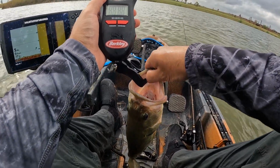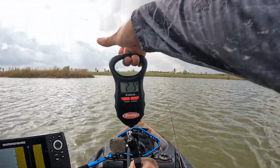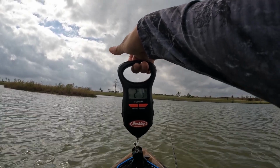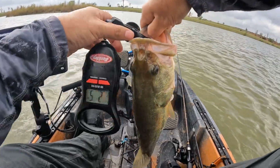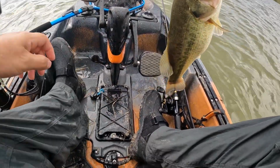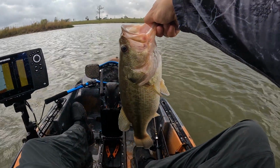Holy moly. And I've caught him off of that point before, but never a chunk. Yeah, it is a 2-pounder. 2 pounds, 5 ounces. So almost 2.5 pounds. All right, I think I'm gonna get a quick picture of him and then we'll let him back in. That is a nice one.